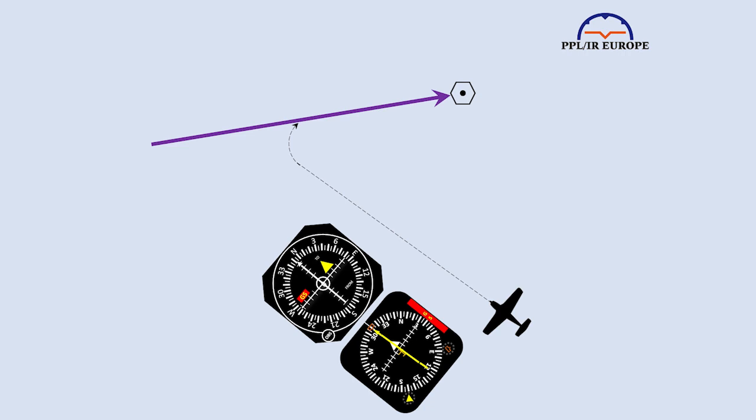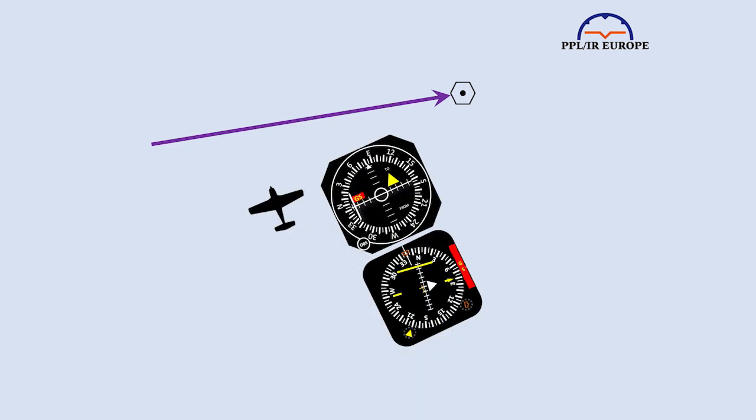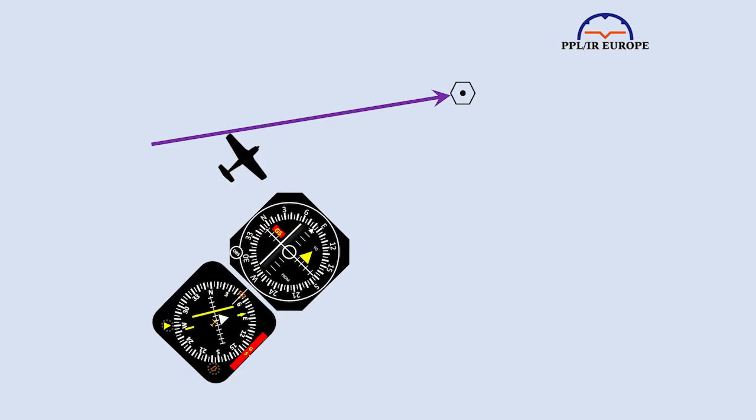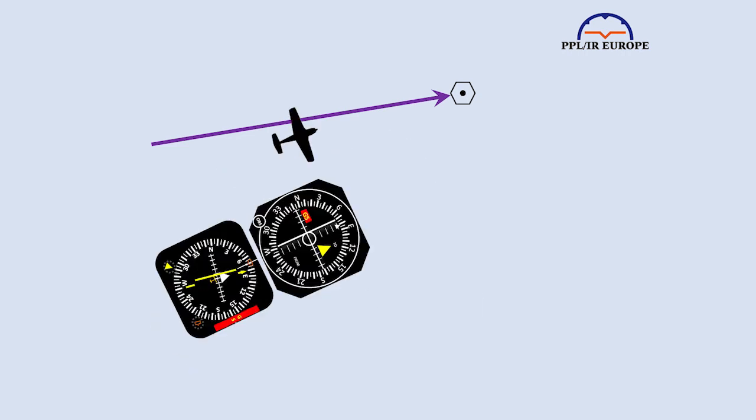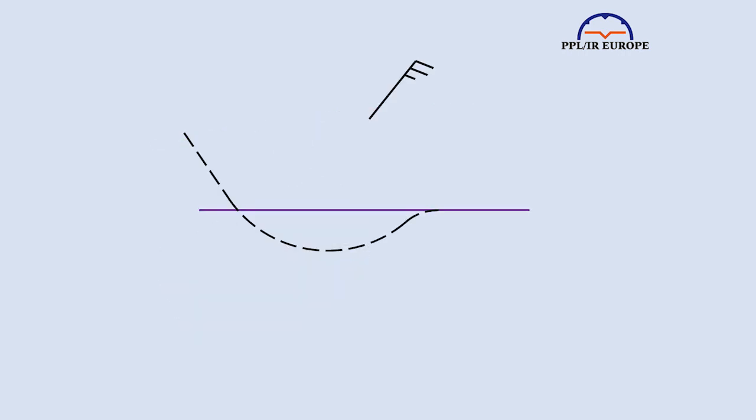Once that heading is set up, this is where the eHSI comes into its own, as it is quick and intuitive to check the current radial and when you are getting close to the desired track. As you approach the desired track, set the OBS or eHSI onto that track. You should gradually reduce the interception angle so there is little chance that you'll pass through the track. It is better to intercept a little later than have to correct back on track, which is effectively starting the exercise again from the other side.